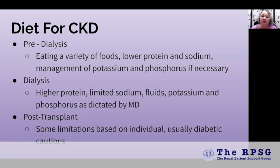And then if you're post-transplant, after you've had a transplant, a lot of the limitations are lifted because you have that working kidney, but usually related more to the medications, you have a tendency to have maybe some diabetic complications. So you may want to manage your carbohydrate intake at that time.